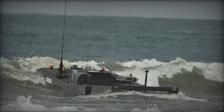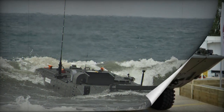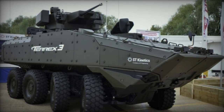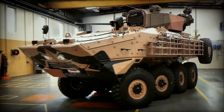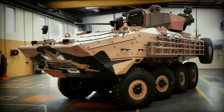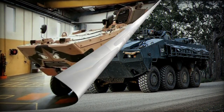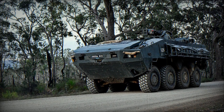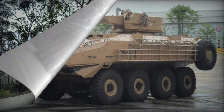Externally, the Terrex presents a mostly conventional appearance with 8 well-spaced road wheels arranged across 4 axles. The wheels have run-flat capabilities, and the chassis affords excellent ground clearance and blast protection against mines and other hidden hazards due to its V-shaped hull design. The front glassy plate is nearly vertical, offering basic ballistic protection. The driver's position is on the front left, and the engine is on the right, allowing the rear section of the hull to house the passenger compartment. Access hatches along the hull roof and a powered rear door facilitate crew and occupant entry and exit.